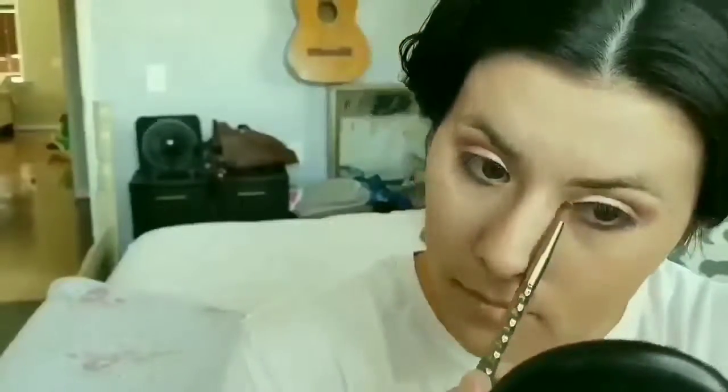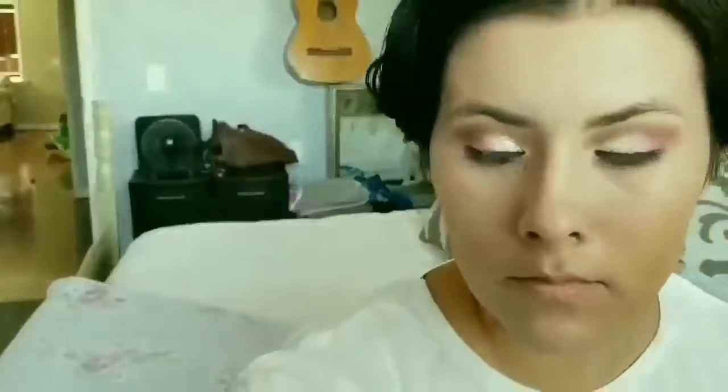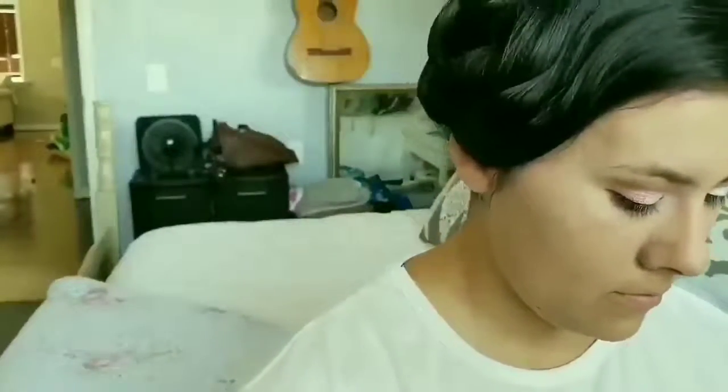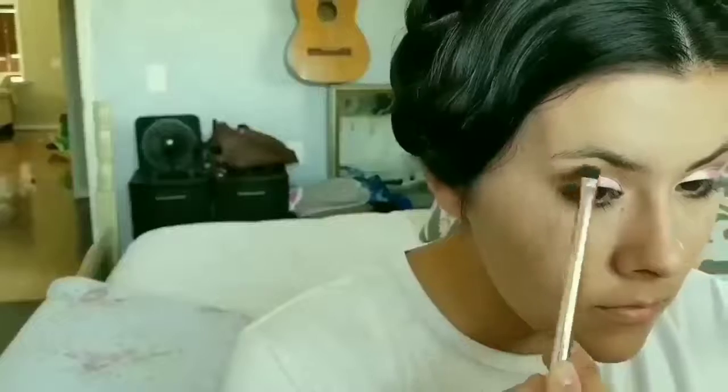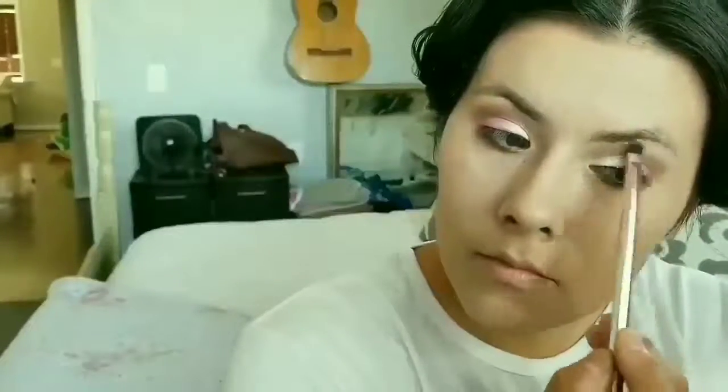And now I am grabbing the same pencil brush, just wiping off the brown off of it. Now I am putting the lighter shade from the Jaclyn Hill palette into my inner corner, and also I just grabbed a flat brush and I am putting a highlight in my brow bone.